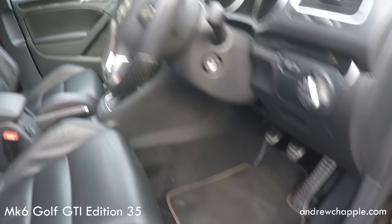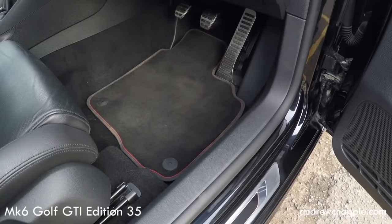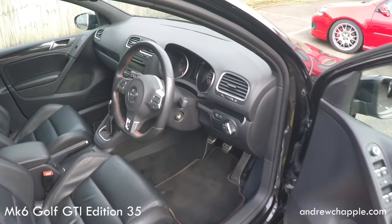And also, on Mark 6s, they were very good at putting these sill covers on. So you don't see that on a Mark 7. I don't think my Club Sport S has got anything there at all, which is a bit of a shame. They actually put it here. And I think on the other cars, not the Club Sport S, it's the ambient lighting, isn't it? Yeah, but a really nice dashboard, really well made.